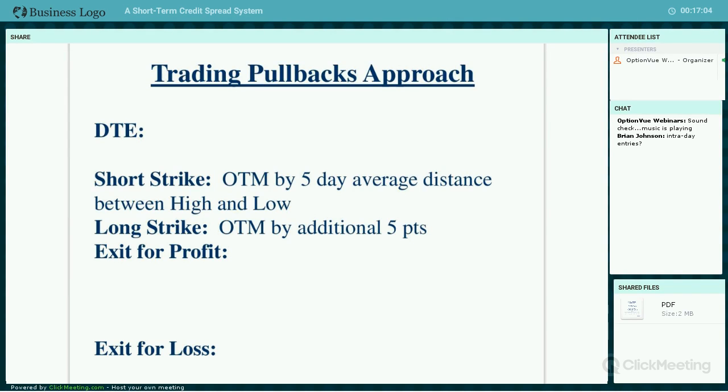Okay, short strike and long strike. So here's what we're going to do. Just to kick it off, we're going to go out of the money, and we're going to have to round this, but we're going to go out of the money by the 5-day average distance between the highs and lows.